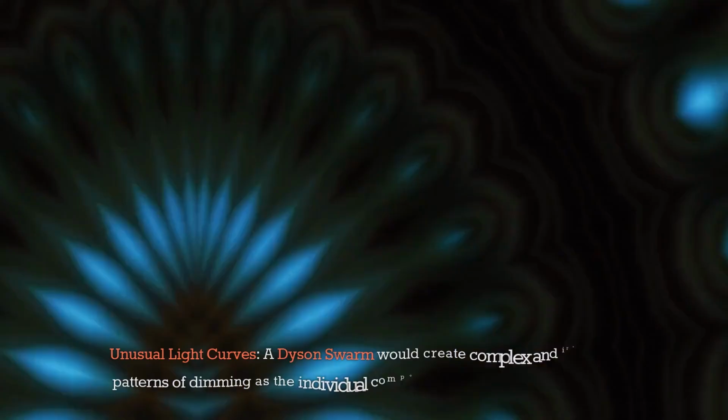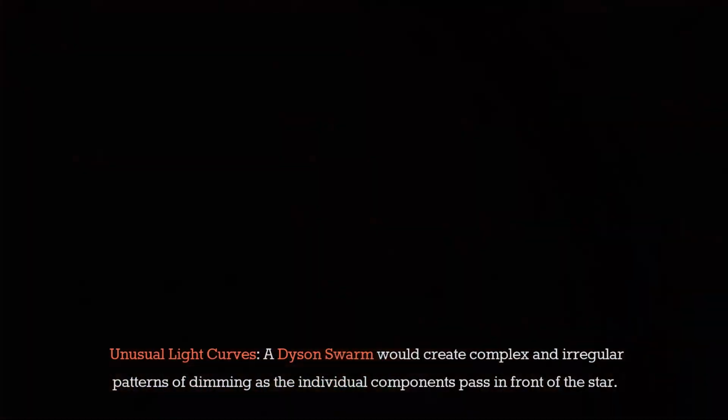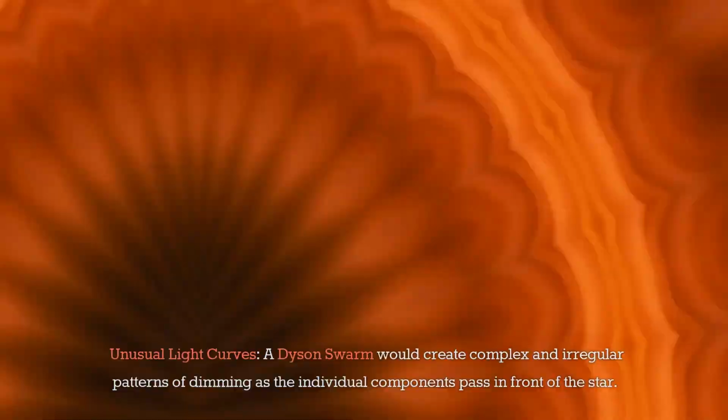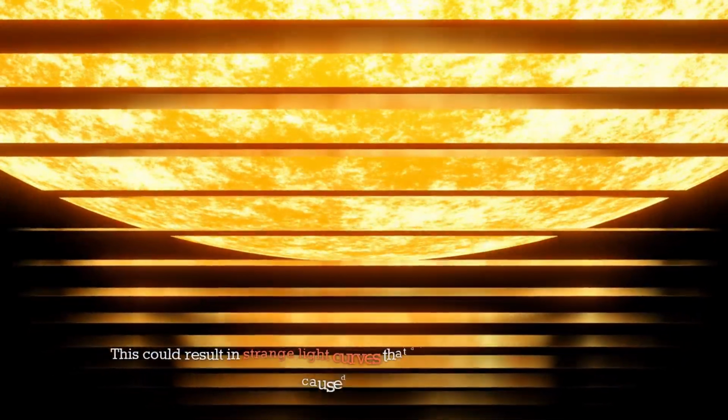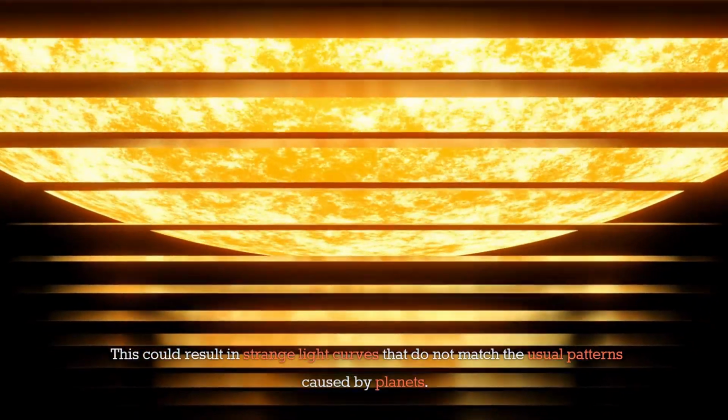Unusual light curves. A Dyson swarm would create complex and irregular patterns of dimming as the individual components pass in front of the star. This could result in strange light curves that do not match the usual patterns caused by planets.